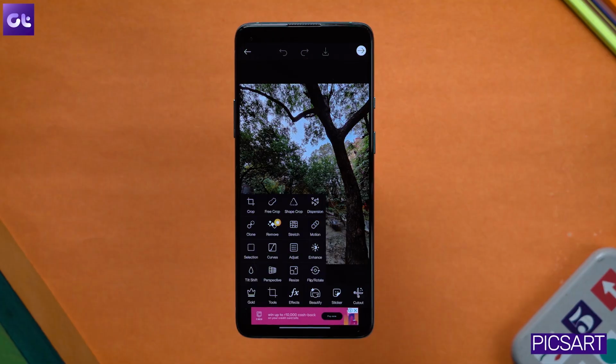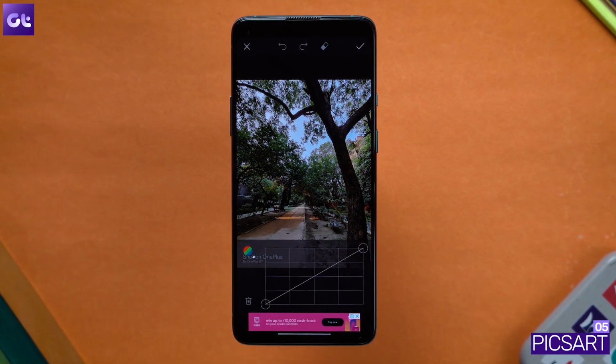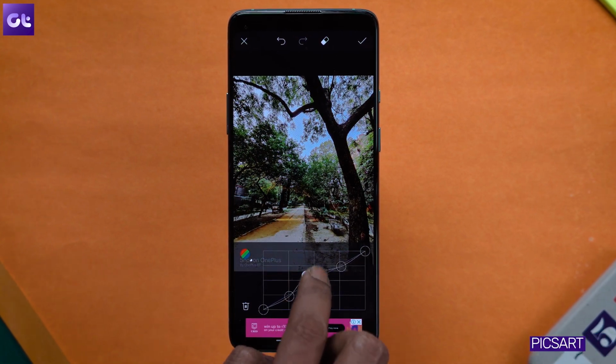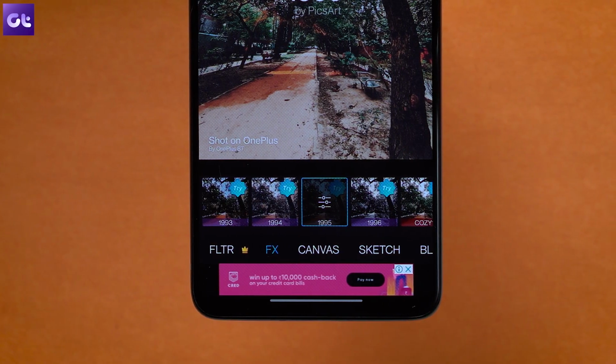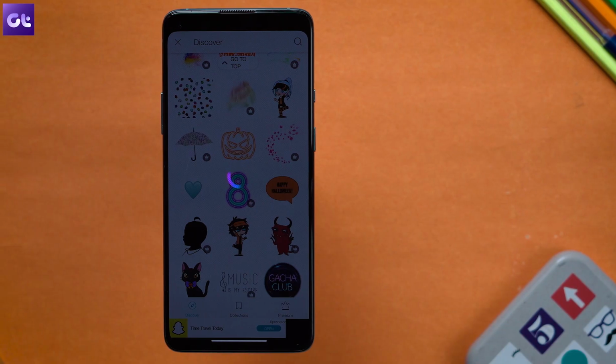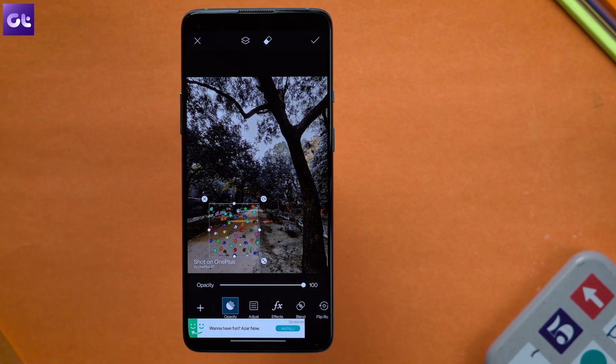Now, if you don't want to fiddle around with a lot of settings and you don't want to waste a lot of time going through that learning curve, how about checking out PixArt? The app is easy and straightforward to use with all the options that are neatly laid out in the front, and you simply have to pick as per the requirement of the picture. Now thanks to its myriad filters, effects and tools, the app is one heck of a powerhouse. And the ability to create stickers and replace backgrounds makes it an easy recommendation.